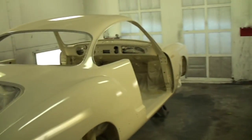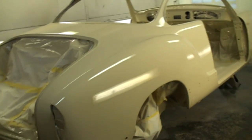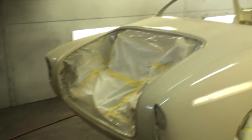This thing, I'm gonna be honest with you, it's not a concours restoration. It's not a concours restoration. It was an off-frame situation that turned into a beautiful car. Let's check it out and see what's going on. So if you look right there, there is the Karmann Ghia. That's the 1962 or 3 or whatever year he says it is.